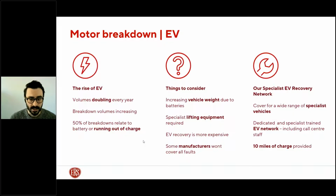Things that we need to consider on the breakdown side is the weight of the vehicle. So vehicles are far heavier, so require more specialist equipment to get them going again. And also those vehicles, or most electric vehicles, can't be towed on the road, so they need to be lifted. So again, we need to make sure that we're sending out the right vehicle or the right equipment first time to handle an EV.